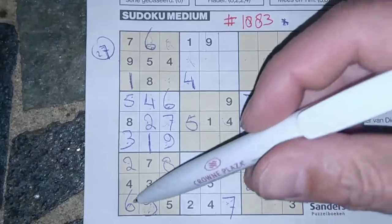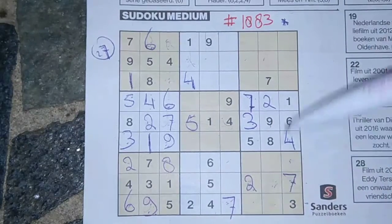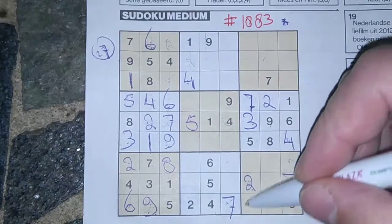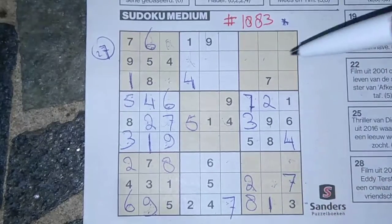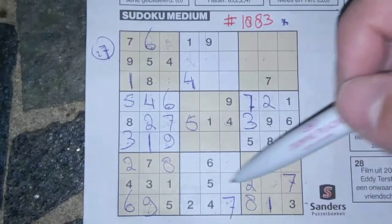2 numbers left in the last row for the numbers 1 and 8. We see here an 8, no 8 there. 8 should be here and 1 goes there. 1 in this row, 1 in the row above.